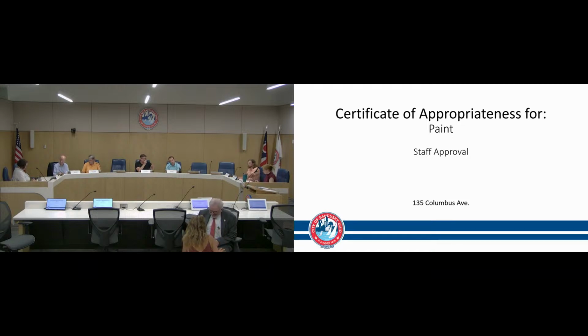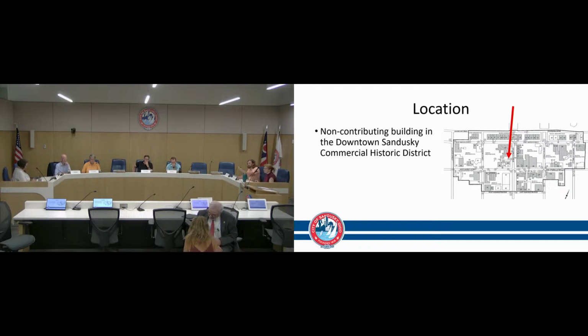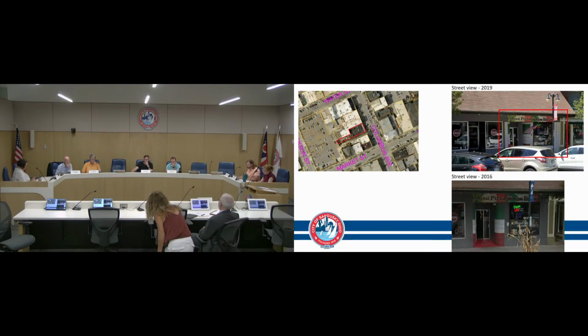Okay, we will start with this long list at 135 Columbus Ave. This is for painting of a storefront. This is a non-contributing building in the downtown Sandusky Commercial Historic District. The applicant submitted this application to match the color scheme of the Crush location for what was once Mona Pizza location.